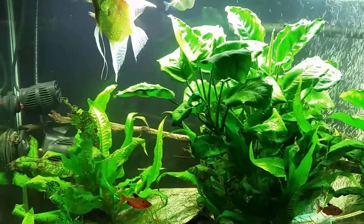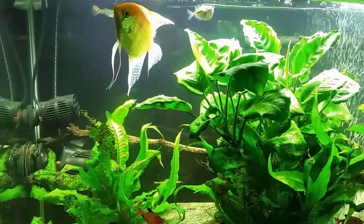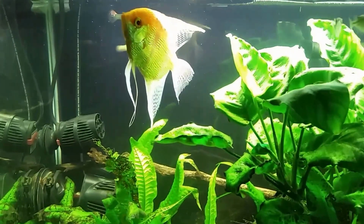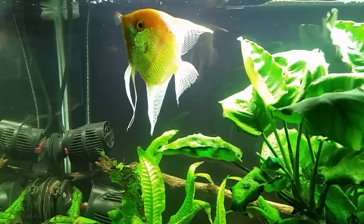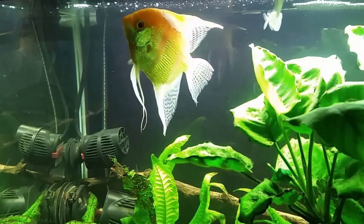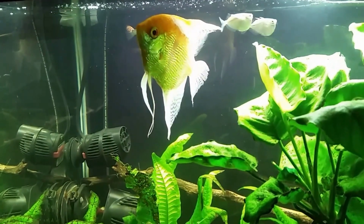So I've maximized my gas exchange in this tank, and hopefully whatever issue was causing those fish to feel like they were gasping for air, it seems like it's gone away. It's only been about an hour since I put the air stone in the tank, and everybody has gone back to being down in the water column and swimming around fairly normally.